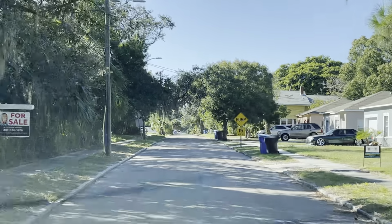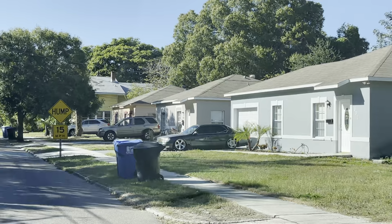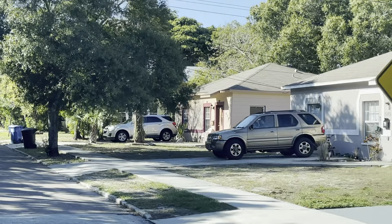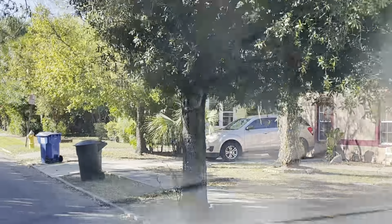Look at that Lexus right there. Sometimes you don't see that everywhere. They have their own styles here in St. Pete. Yeah, Lexus. You see it's got some interesting suspension work.